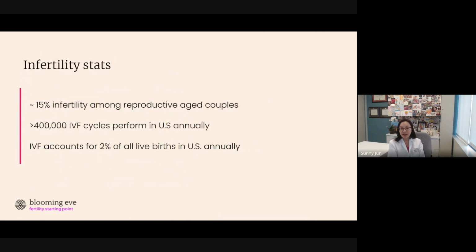So there are different types of fertility treatments, as you know, but IVF has become much more prominent over the years. A few years back we were doing around 200 to 250,000 cycles, and now over 400,000 cycles are being performed in the US alone annually. About a third of those are due to fertility preservation, like egg freezing and embryo freezing, because more women are being proactive and their awareness has increased. And IVF accounts for 2% of all live births in the US annually.